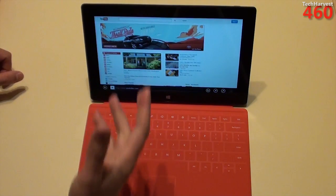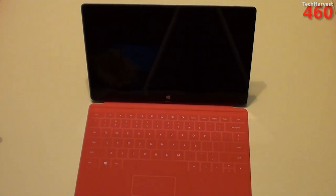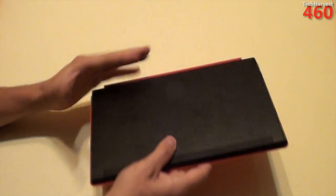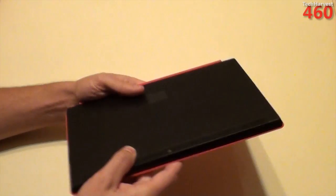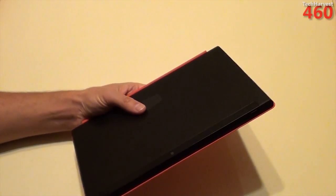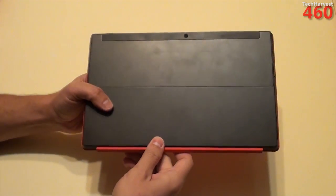But once you get used to it, this keyboard is top-notch. I love it. And it's an excellent idea to have basically something that's going to protect your screen without being obnoxious on the back. As you can see, there's a lot of fingerprints back there. So you actually get the integrity or the design of the original device without covering it up. So that's actually really cool.